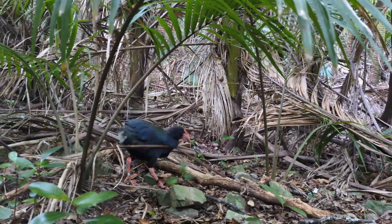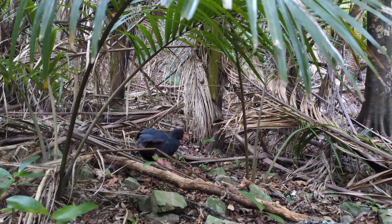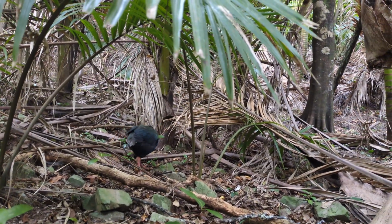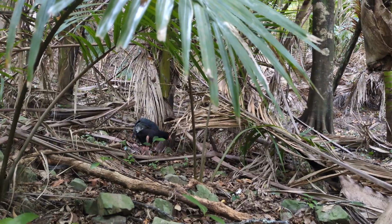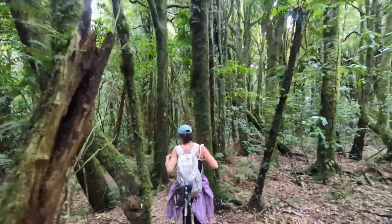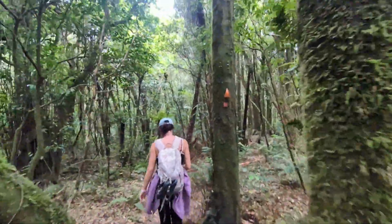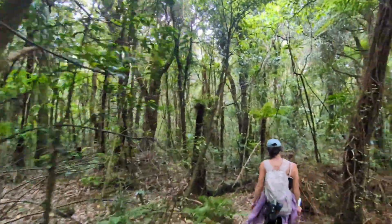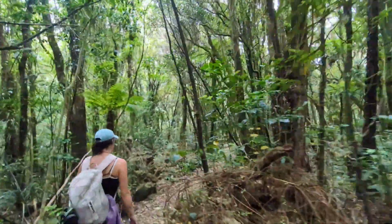Kapiti Island is a nature reserve with deep history of local iwi, military use, whaling and trading and more. Captain James Cook introduced pests to the island in 1800s, but now it's pest free and a thriving environment for local bird species. Lots being endangered, including that takahe that we just saw.